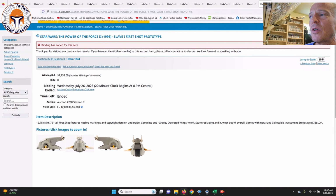I'm going to finish the video with a couple of Power of the Force 2 prototypes from the mid-1990s. And these were ungraded, but they're unpainted first shot prototypes. The first one is for the Slave 1. This obviously reuses the mold for the vintage Kenner Slave 1, but this is for the Power of the Force line. The value code on this was $2,000 to $5,000, and it blew past that number. $7,139. $7,139 for a 1990s Power of the Force 2 unpainted prototype vehicle.